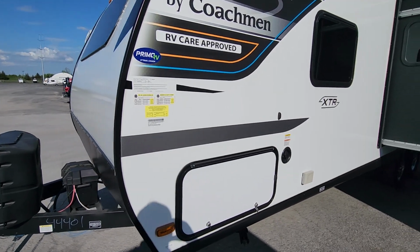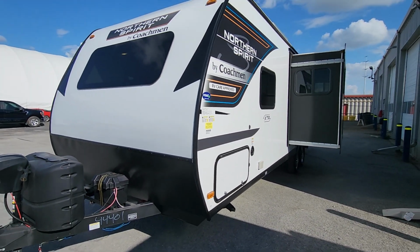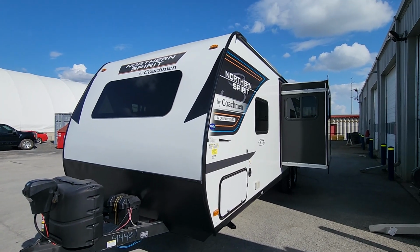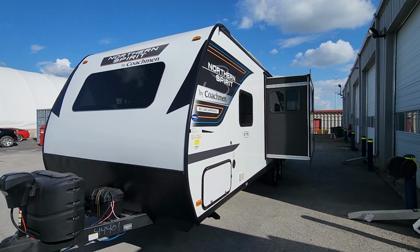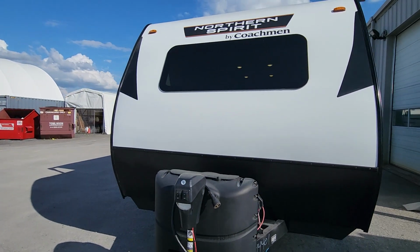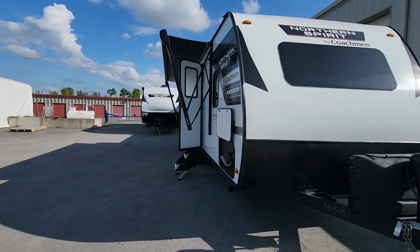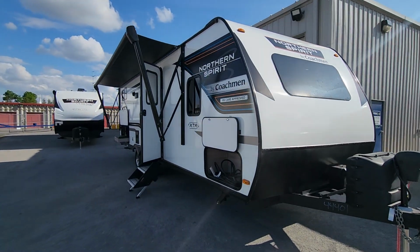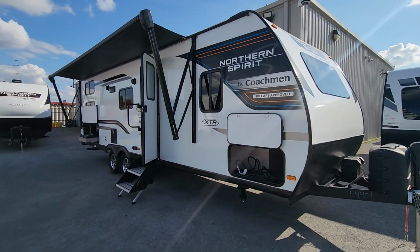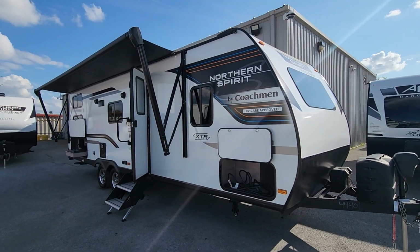So this is a unit that I don't think is going to last very long. I would suspect maybe a week or so. So I would highly recommend, if it's a unit of interest, certainly reach out right away. We'll just confirm that it's still available for you. Again, very towable. Certainly something that hasn't seen a lot of road time, just because it is only a couple years old now. So a unit that has lots of life and is pristine inside and out. Something that would be a wonderful travel companion for you and your family.